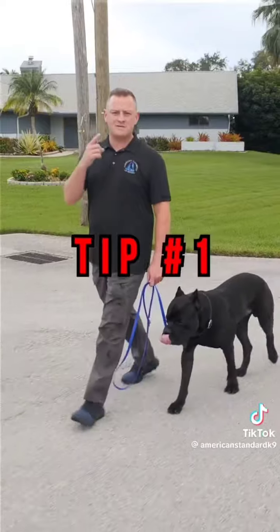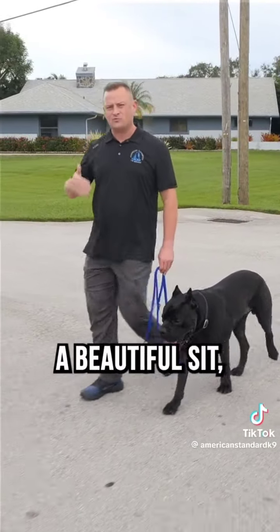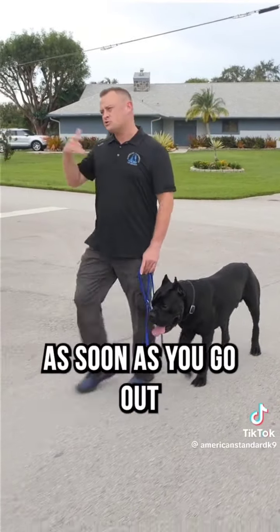All right, pay attention, Hokey Pokeys. We're going to give you 3 pro tips on how to get your dog to walk perfectly on a leash next to you. Starting with tip number 1. It starts at the doorway. If you can't get your dog to maintain a beautiful sit, stay, and pay attention to you at the doorway and be calm, then you're setting yourself up for a disaster as soon as you go out the front door.